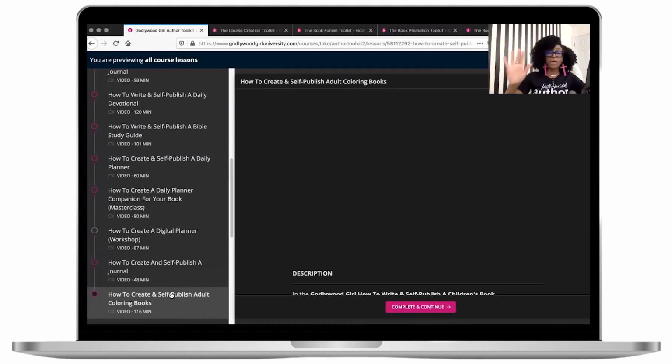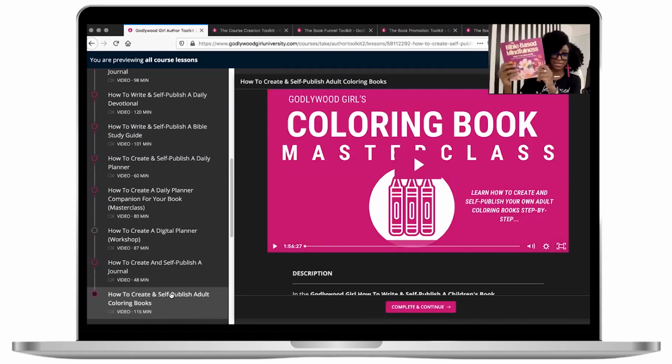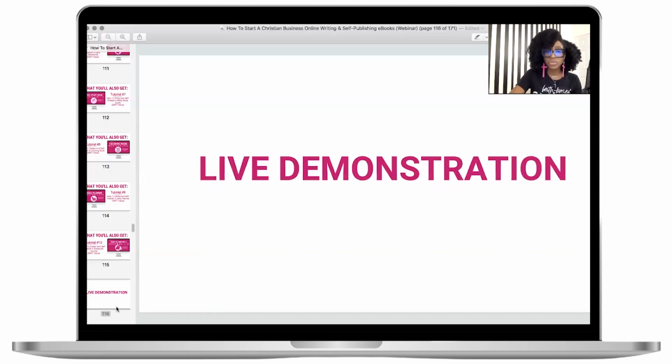And one of the really fun ones is the adult coloring books, the coloring books for adults. So this is the one that you're going to see me create and self-publish in this 2-hour class. This is so pretty. And this one is all about mindfulness, right? How to worship the Lord while we are being present and helping ourselves to get rid of anxiety. You're going to learn how to make these step-by-step inside of the adult coloring book class. So all that is already recorded, already available for you as soon as you sign up.